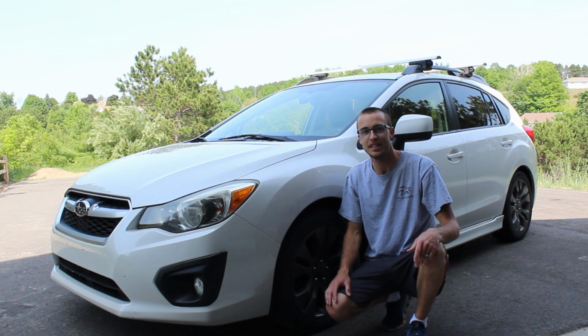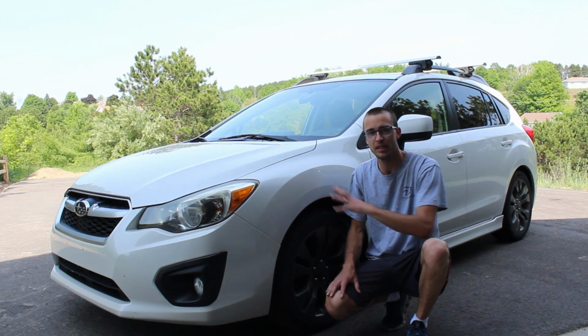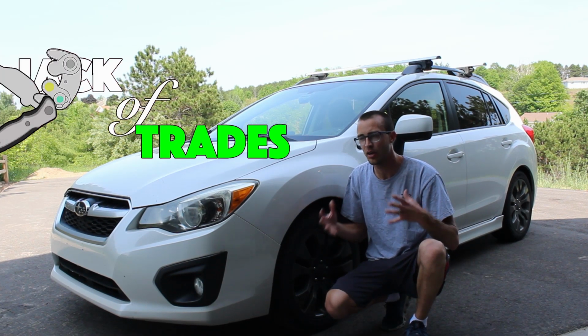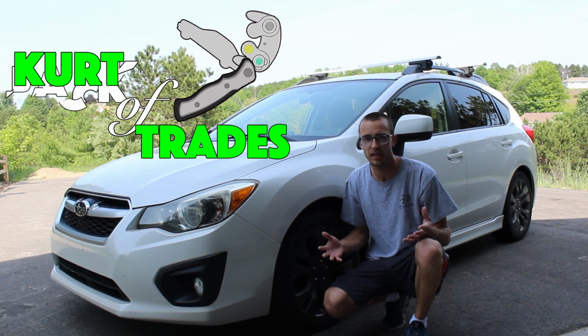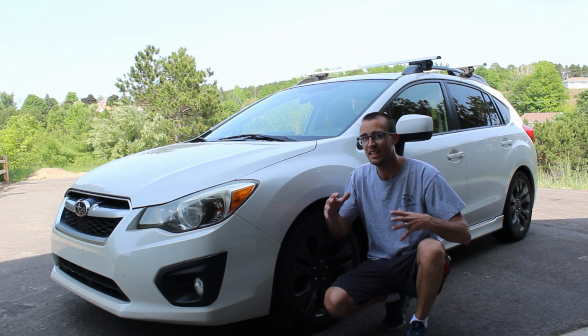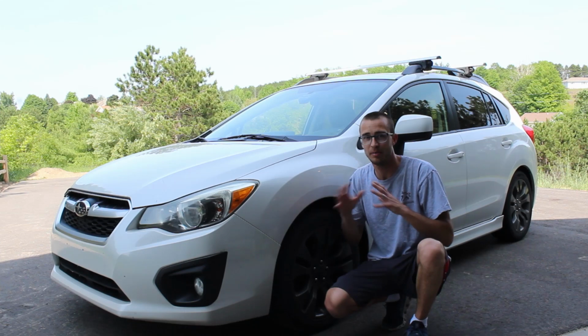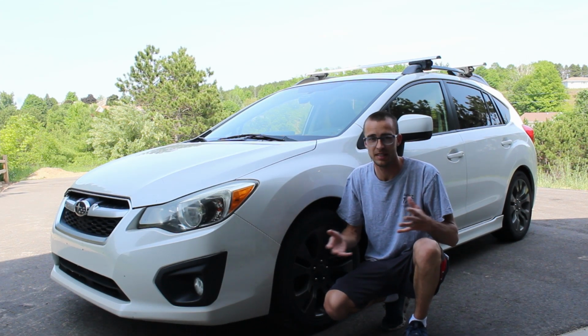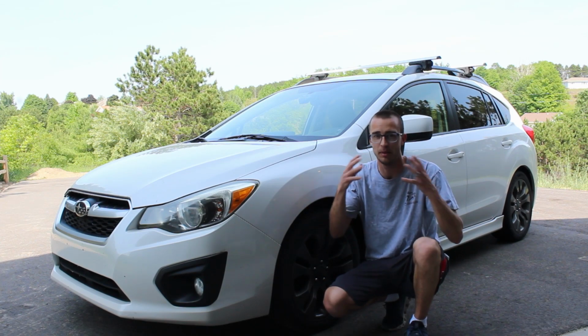Curdy Trades here, and today we're going to go over all the differences between the Subaru Impreza and the Subaru Crosstrek. Now, these two cars are touted as being almost identical to one another, and that is very true because I would say about 99.5% of all the parts on the car are interchangeable. That includes the majority of the seats, the majority of the body panels, almost the entire engine.